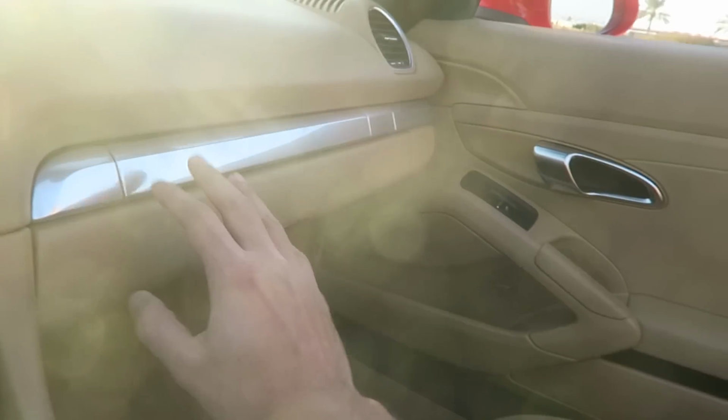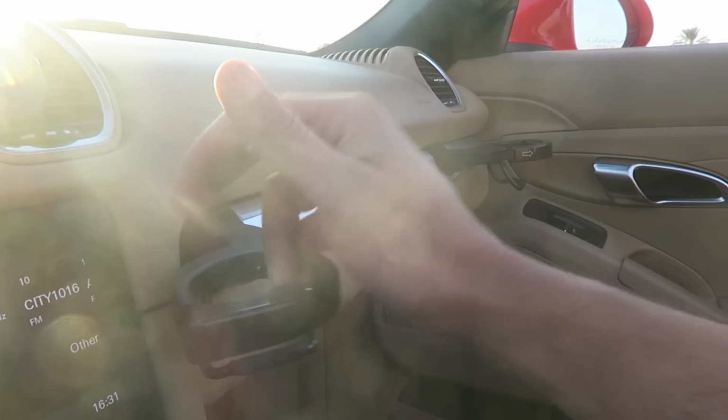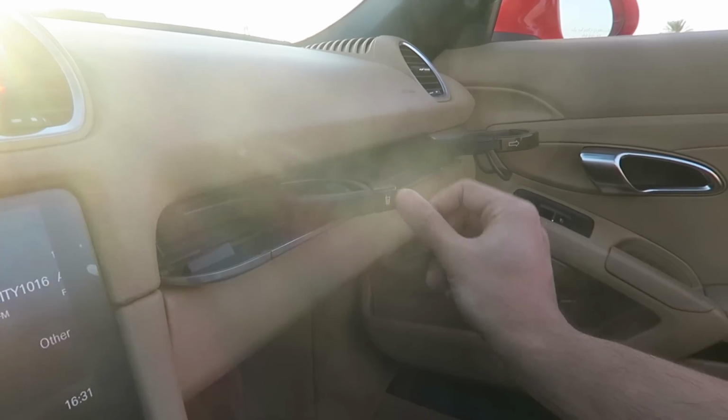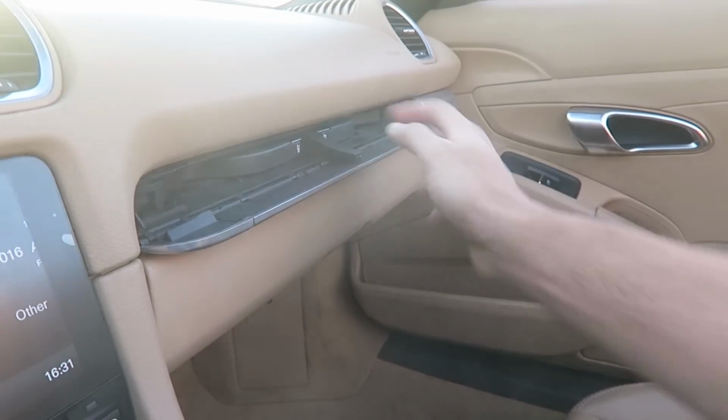Here's an interesting feature of the car. So if you want to access the cup holder in the car, these buttons are clickable over here, and here you get access to 2 cup holders. So one for the passenger and one for the driver. Here you can see that you can close this up again to give it that clean look. But once you're done, you want to put it back in. You just click it back in place and it's out of sight.